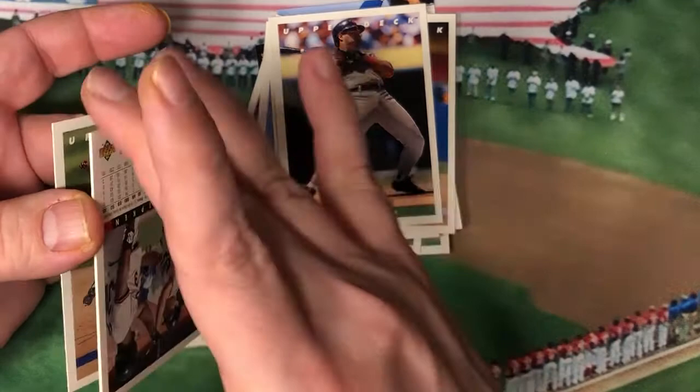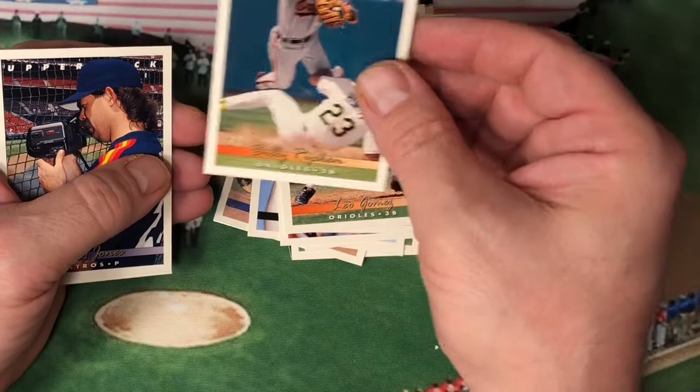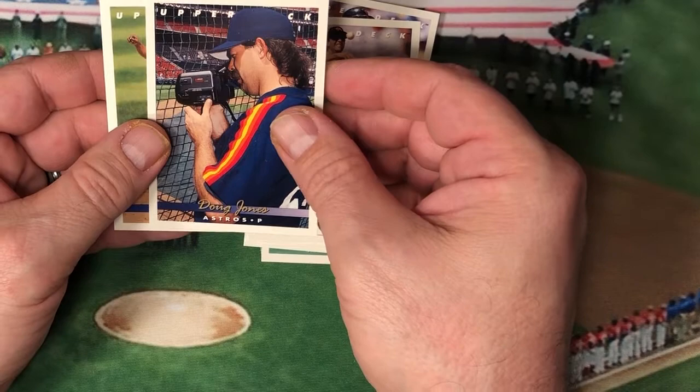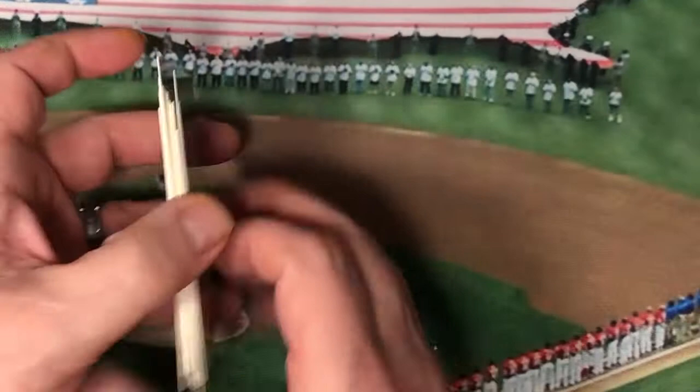Billy Ripken. I still want that 89 Fleer with the, we'll call it an error on there. I still want to get a hold of those. One of those. Doug Jones and Lou Whitaker. A couple of decent ones out of there too we might have to keep. Put that right over there.